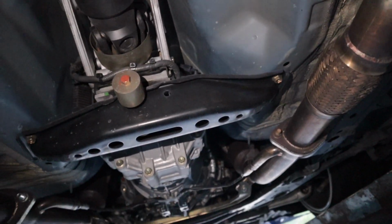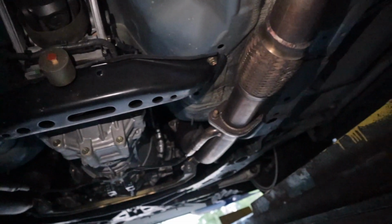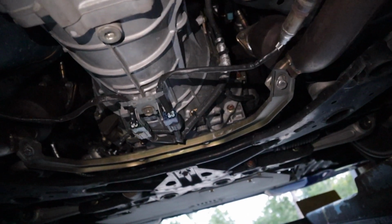I'm hoping I could probably take this tranny down without messing with the exhaust. If I can, that'll be great. Might not look like it, but it's getting dark and those mosquitoes are coming out. And if you guys live in Florida, you know the mosquitoes here are terrible.